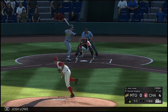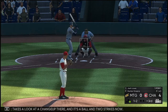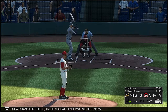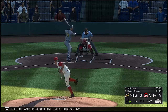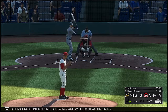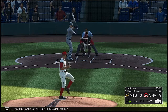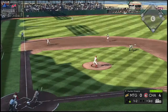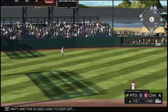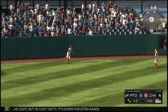So now to the plate, Josh Lowe. Takes a look at a changeup there, and it's a ball and two strikes now. Late making contact on that swing, and will do it again on 1-2. From the belt, kicks and deals. And this is lined hard to deep left. He leaps, but he can't get it. It's down for extra bases.